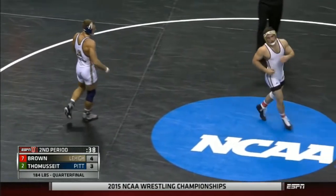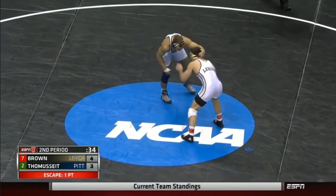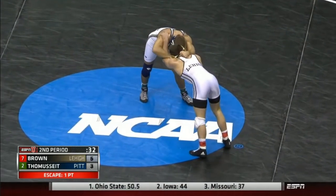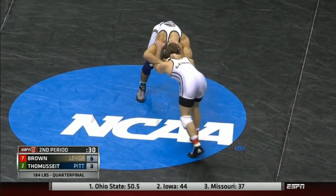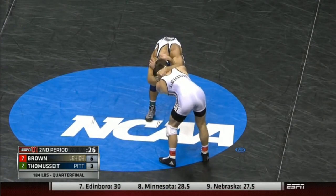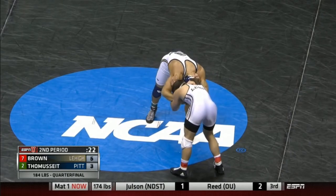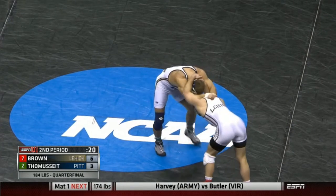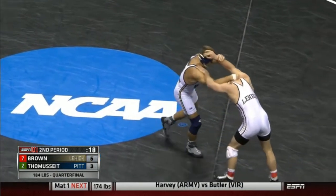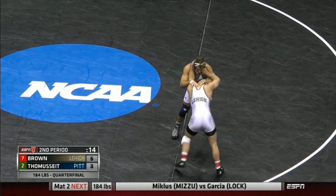Now he gave it up. Makes it 5-3. So really a 3-point deficit for Thomusseit. We mentioned the mountain of riding time. Yeah, great call, because that mountain of riding time, as you call it, was critical, and he just didn't have the steam to stay on top in the period. So just a little bit of hustle by Brown at the end of the period. I mean, he's got Thomusseit a little bit worn out right now.